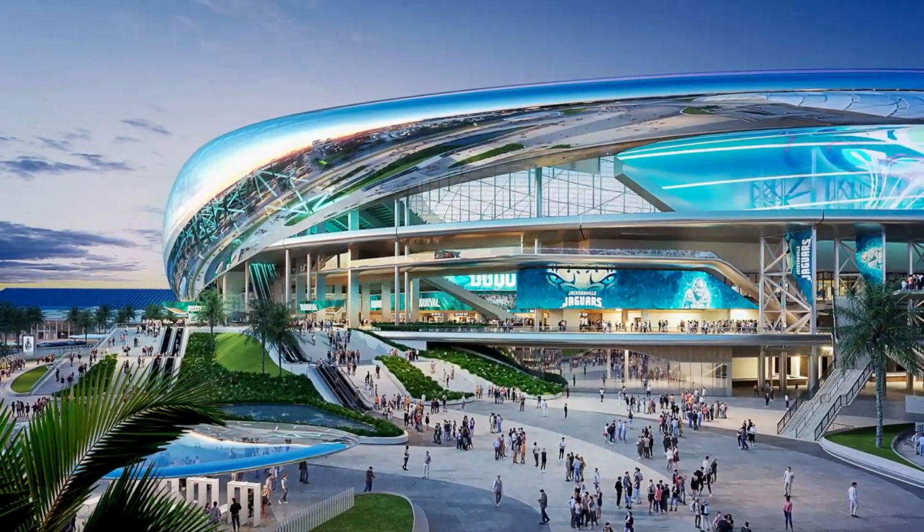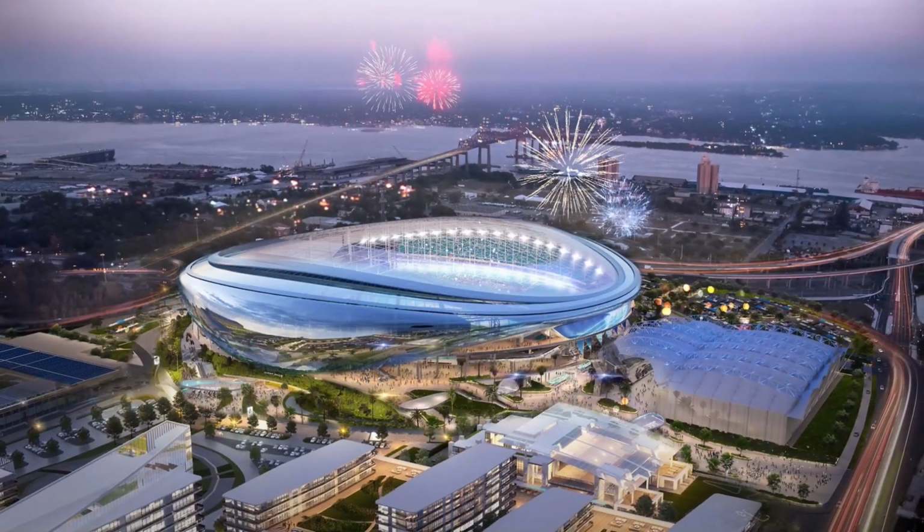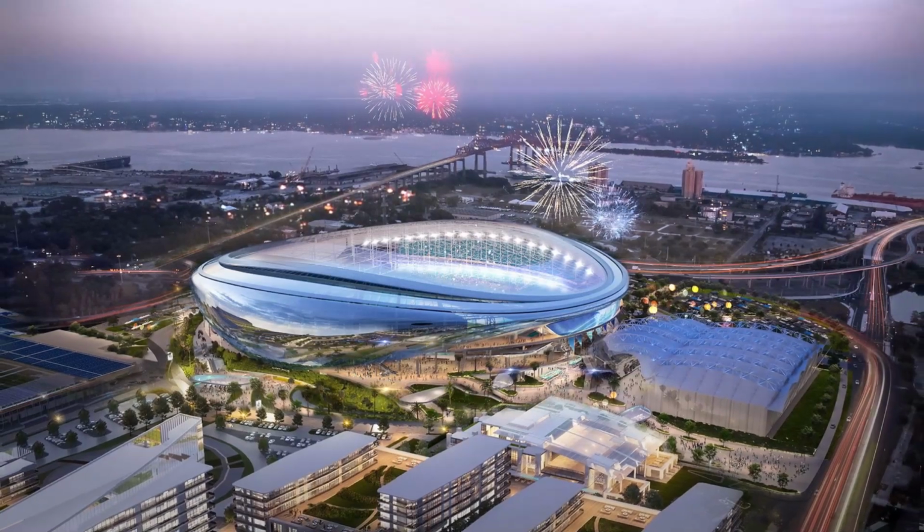Jacksonville's new stadium, the verdict? Cheaper than Vegas and LA, but still elite. More sustainable and fan-friendly than Dallas. A bold, high-tech upgrade that puts Jacksonville on the NFL map.